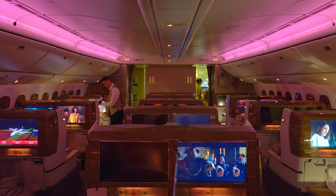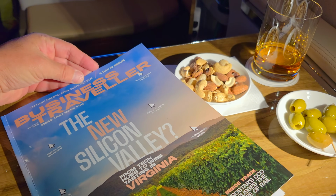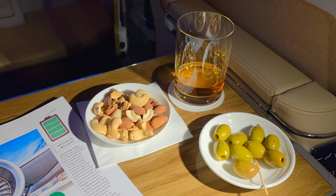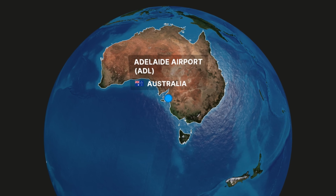After takeoff, a drink was served from the bar. It was definitely time for a whiskey, which came in the form of an 18-year-old Chivas Regal, served with warm roasted nuts and marinated olives. Whilst I savour this, let's show you the route for tonight's flight to Dubai.